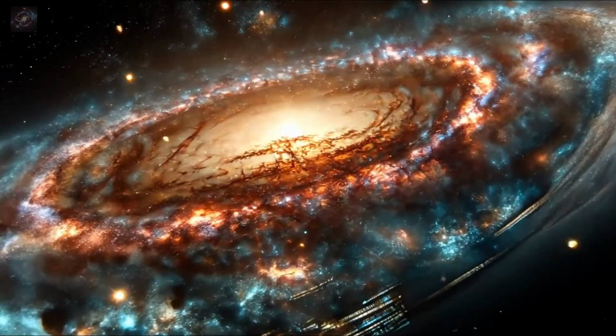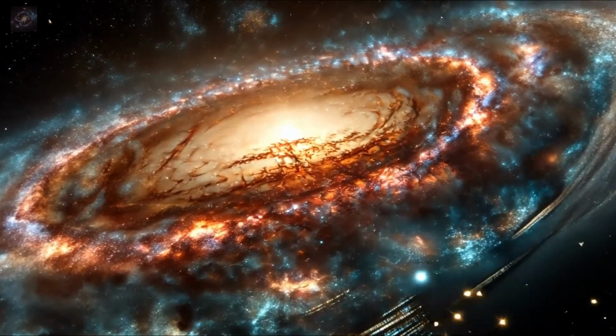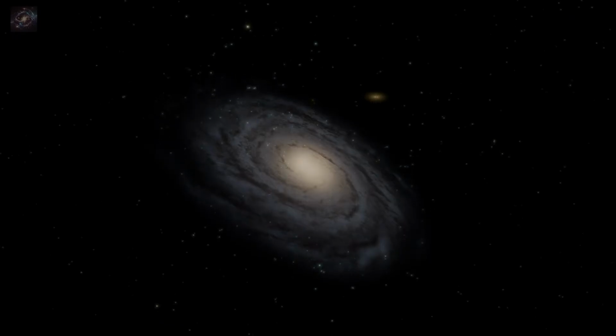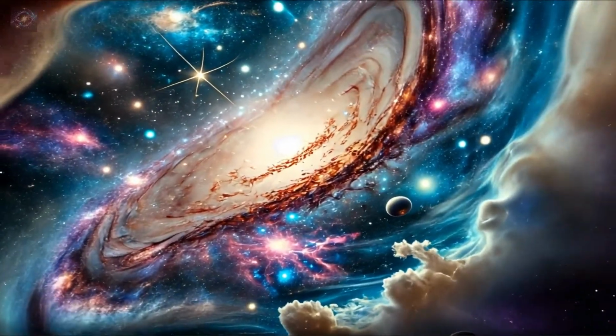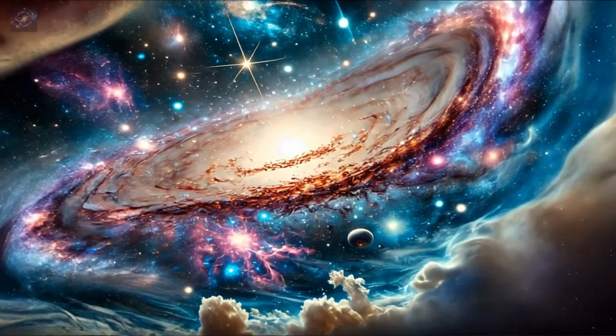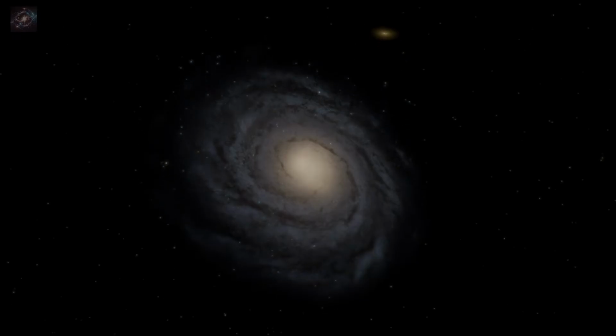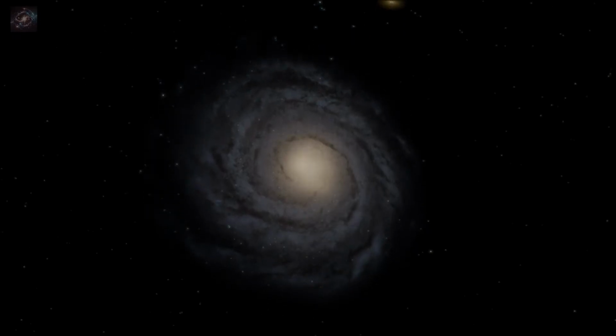The halo also contains metal-poor stars, some of the oldest in the galaxy, which are remnants from the earliest phases of galactic formation. These stars serve as fossils, preserving information about the conditions in the universe when Andromeda was just beginning to form.